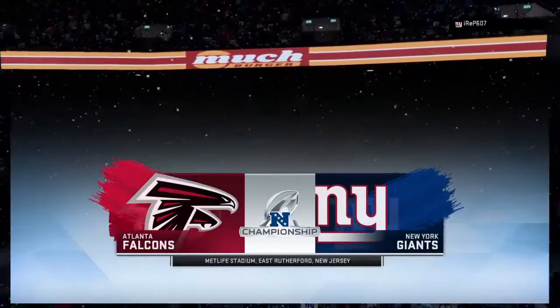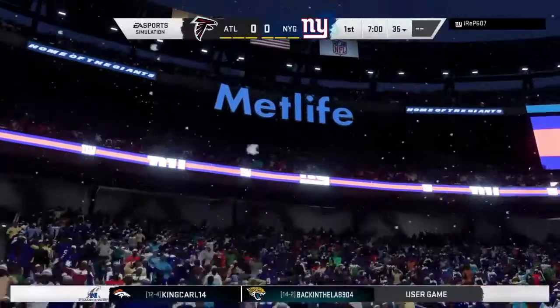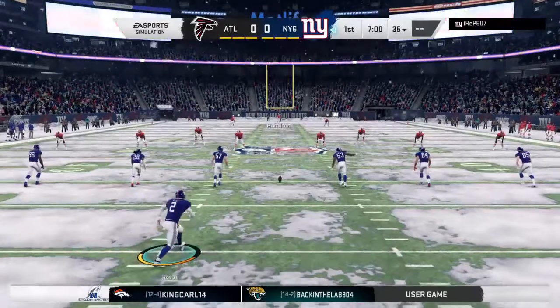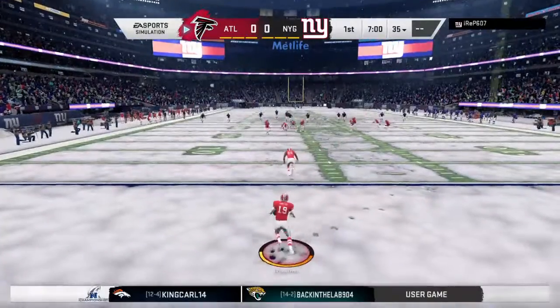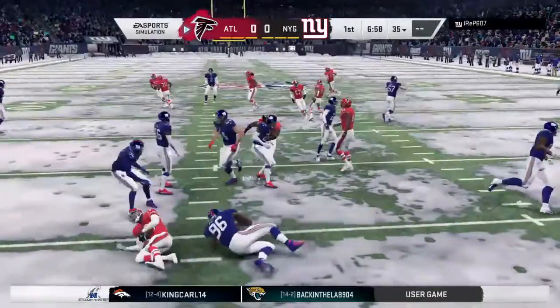MetLife Stadium in East Rutherford, New Jersey. Coming up, it's a battle to represent the NFC in this year's Super Bowl, and we've got a classic in store between the Atlanta Falcons and the New York Giants. One of these teams will represent the NFC in the Super Bowl in 2 weeks' time. Which will it be as we're underway in the NFC title game?